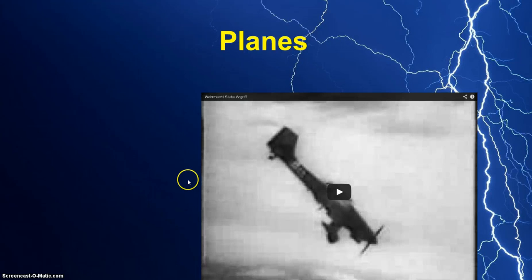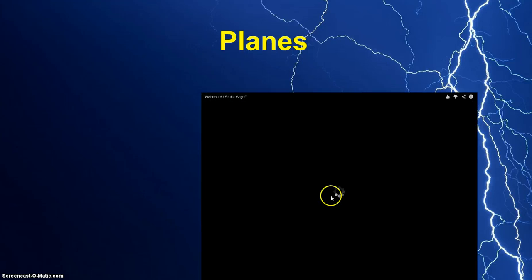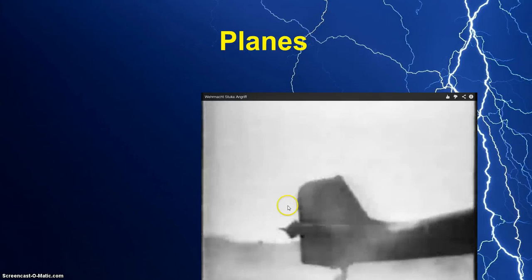So next is planes, which is another essential part of Blitzkrieg. Blitzkrieg used heavy air force to pinpoint any strategic thing that needed to be blown up that was inaccessible by land infantry. So here's a video of a Stuka dive bomber.